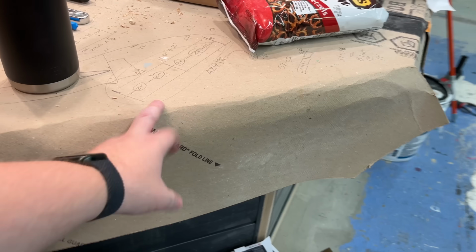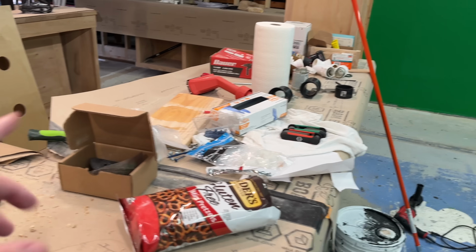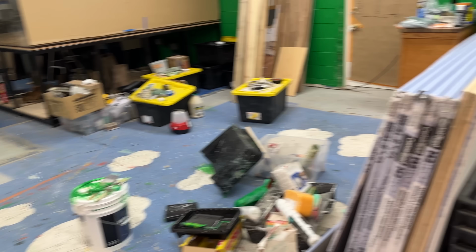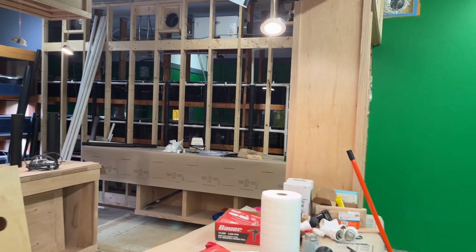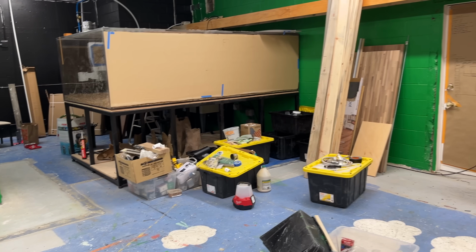Counter's got to get stained. Same with that counter back there. We've got to build doors. So there's still stuff to do, no doubt. We got to put drywall up, so you can see there's no drywall at the moment. So we got to match that green and all the drywall. So, you can kind of see the update.